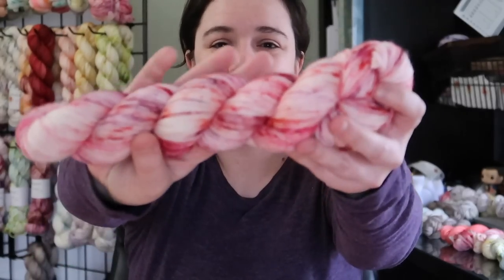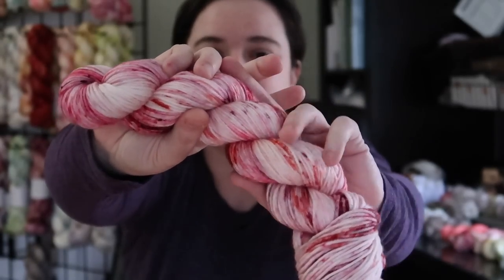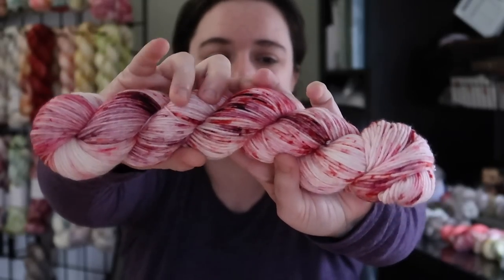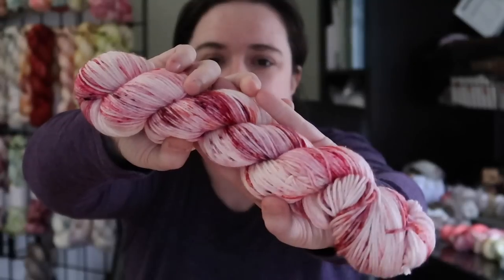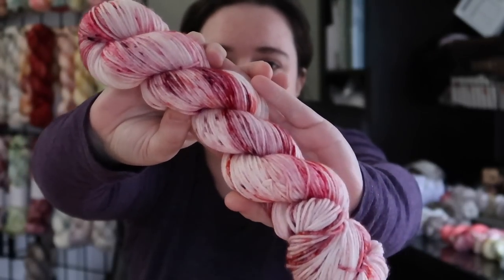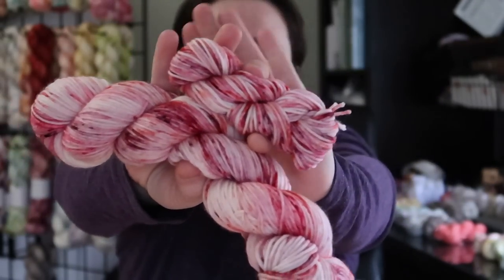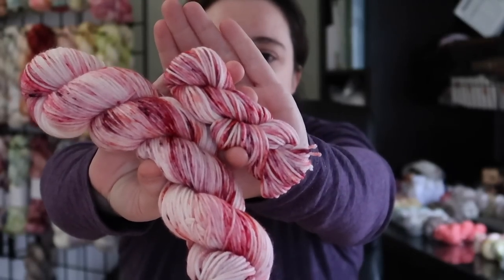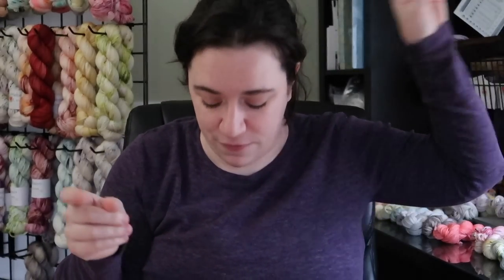So this first one is the beginning of the color spectrum. It has some deep wine tones, some pink, and some really red orange. So it comes out very saturated. This is what it looks like reskeined, just as a visual for how the colors blend together. Again, there's no names for these yet, but I'm thinking that they're going to be affirmations.